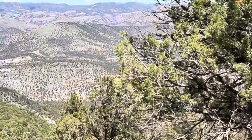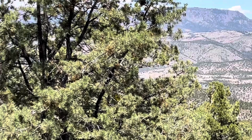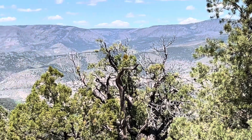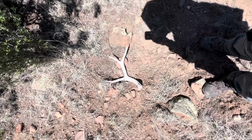Here's the view. Here on the east side of the blue, looking up at the rim there. I don't know what's across from us, Grant Creek area, I'm not sure. That's a really, really old chalk.